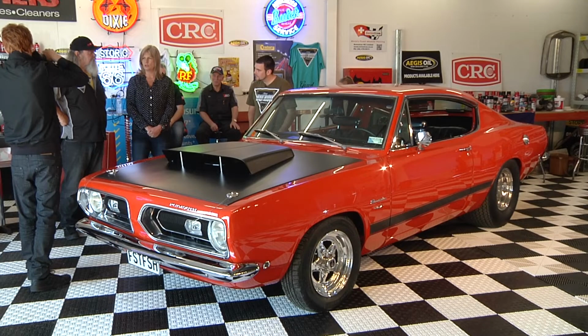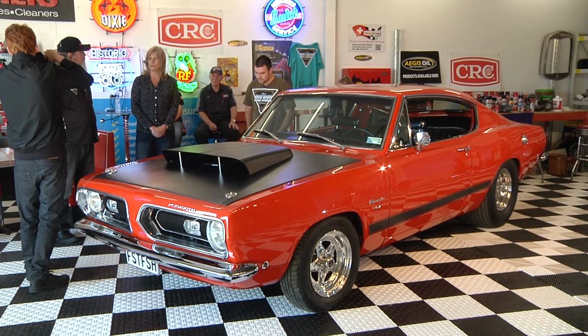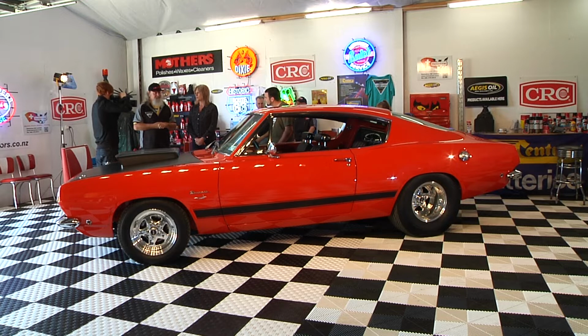The car went down to Rotorua and got put into a huge acid bath, which strips it right back, takes all the paint off it, makes sure there's completely no rust. It would get every little wee nook and cranny, and all you would get back is just steel, the bare shell, bare bones.